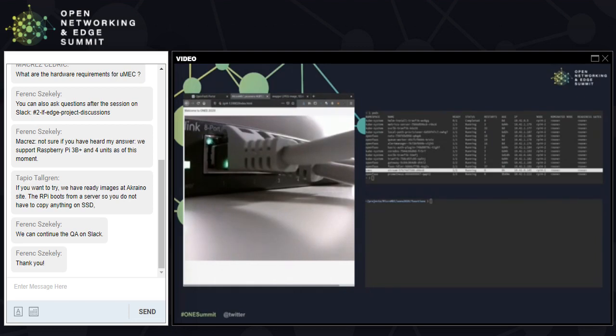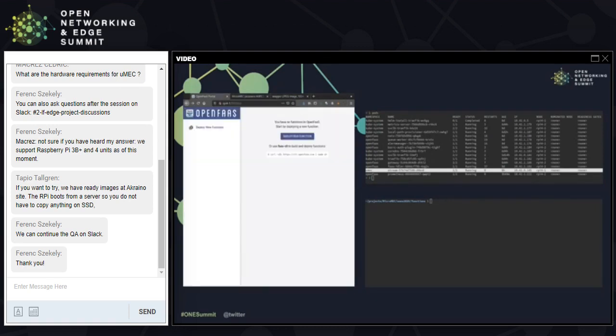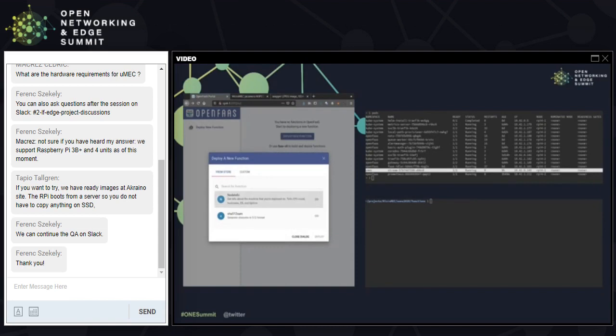All right, now let's take a look at our OpenFAS sandbox. As you can see, we haven't deployed any function yet. So let's go and get one from the default function store of OpenFAS. We will deploy node info.